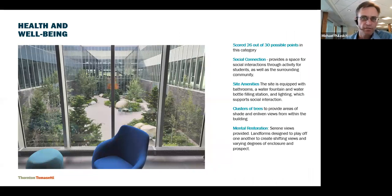And from a site's perspective, we scored almost all the points that were available for health and well-being. So 26 out of the 30 points. We had points for social connection, providing the space for those social connection opportunities to occur, the site amenities that are available to everyone there, water fountains, bathrooms, filling stations, lighting, and the support for social interaction. There are clusters of trees that help provide shade.